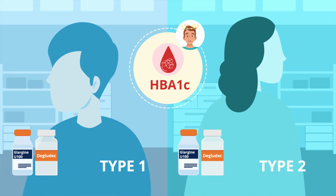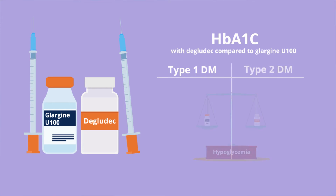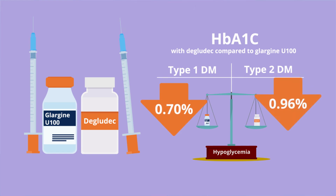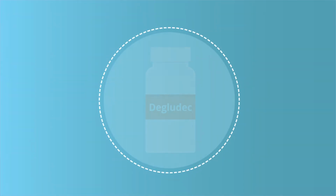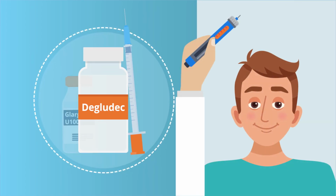both types of diabetes. However, patients with type 1 and type 2 diabetes achieved greater mean HbA1c reductions of 0.70 and 0.96 percentage points, respectively, when using degludec compared to glargine U100 at an equivalent risk of hypoglycemia. These findings indicate that degludec may be a better choice than glargine U100 for patients who need insulin intensification.